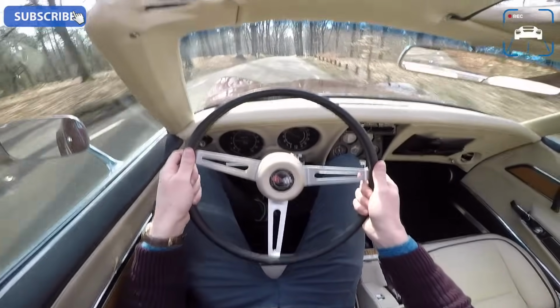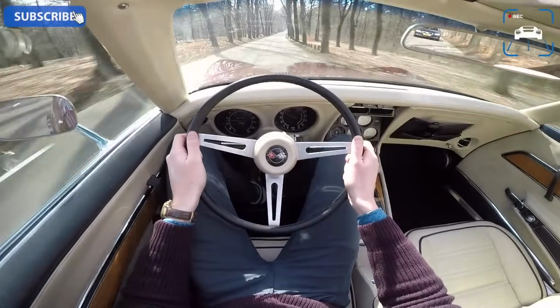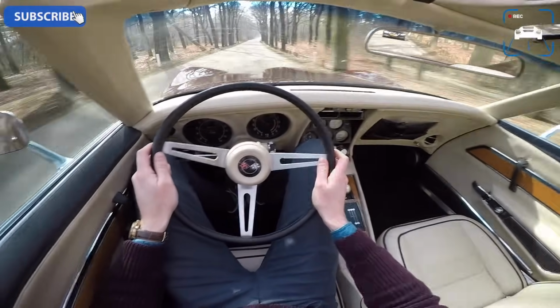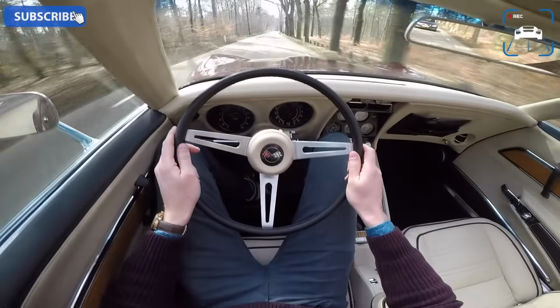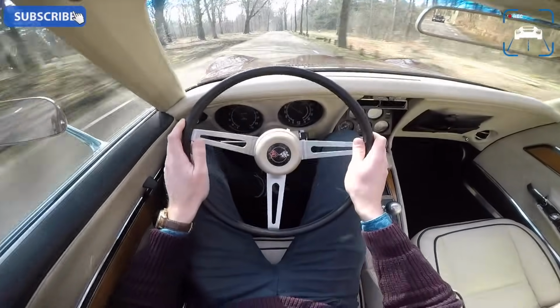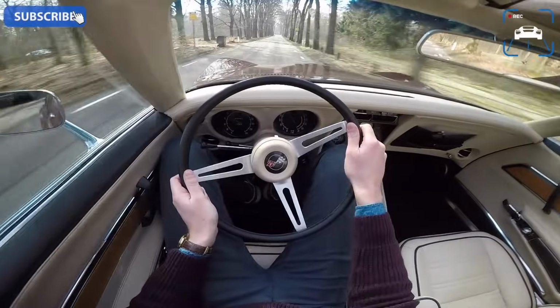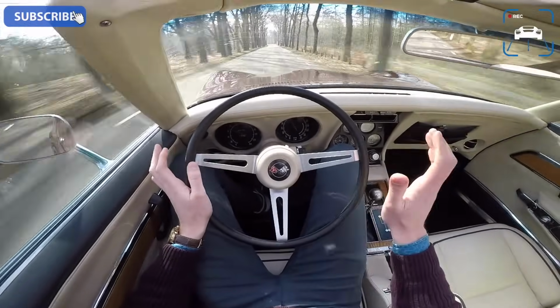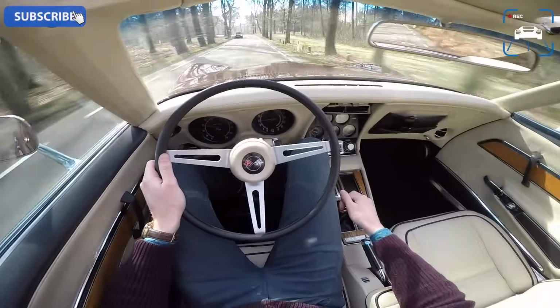And this moves as well, by the way, so I can do the grandma style or normal style. So I'll give it some throttle for you to enjoy. That is really nice. That sound is just incredible.